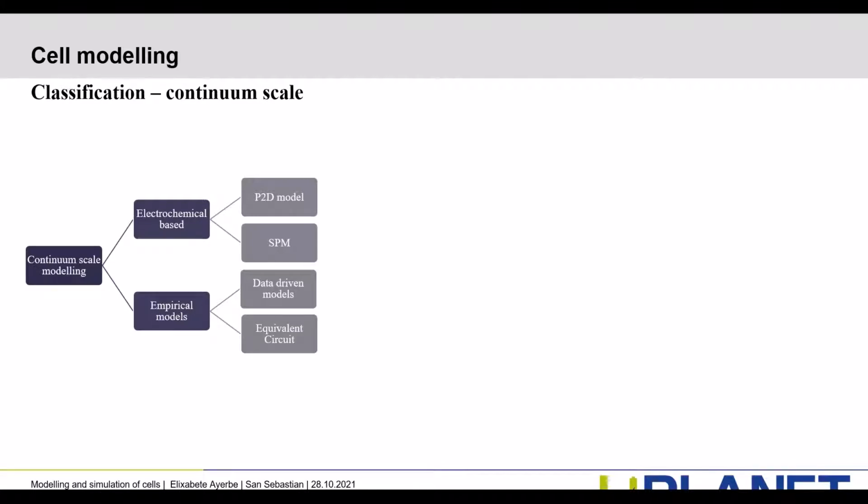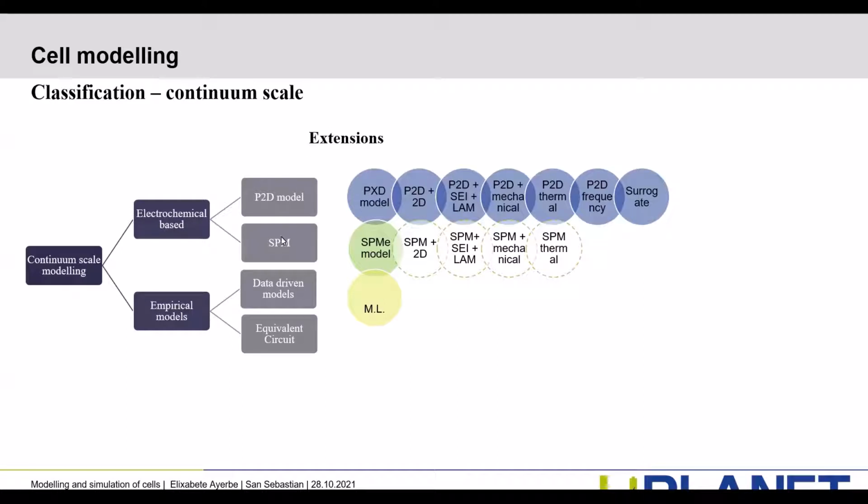So here I will start just showing some baseline in this area, but I would like to focus mostly on the extensions of each of the sections here. So taking into account the basic P2D models, we have to make some extension to this reference model in a way to capture certain mechanisms or certain behavior of the cell that I will explain later on. And in the same way, I will be focusing on the extension on the single particle, and mainly on the single particle including the electrolyte domain. For the data-driven models, I will show one example of our implementation basically built for cell design purpose.